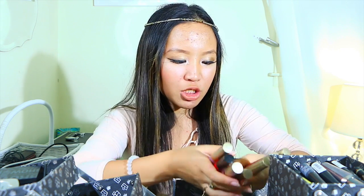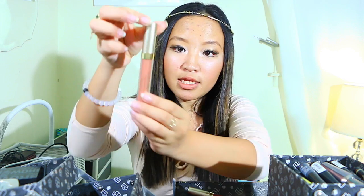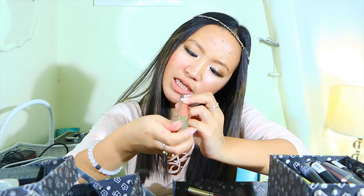But these are super nice. They dry super, super quickly. And I'm actually wearing this liquid lipstick right now. It's called Dulce, but it's basically like a nude pink shade.